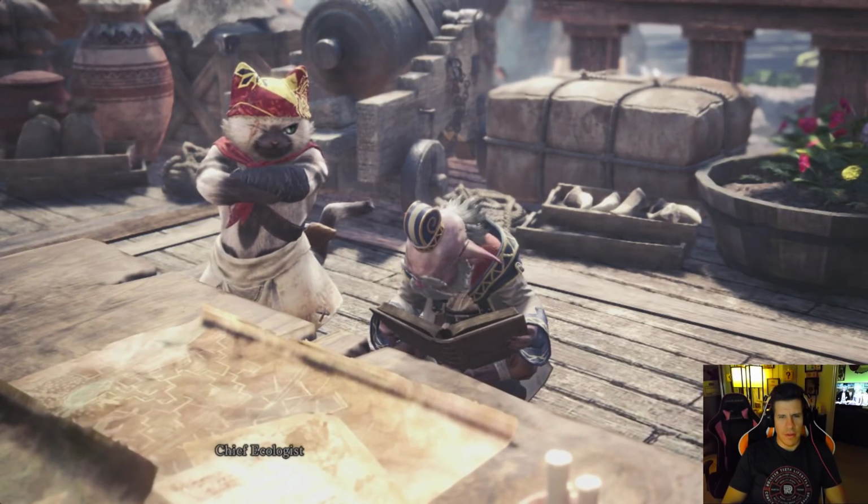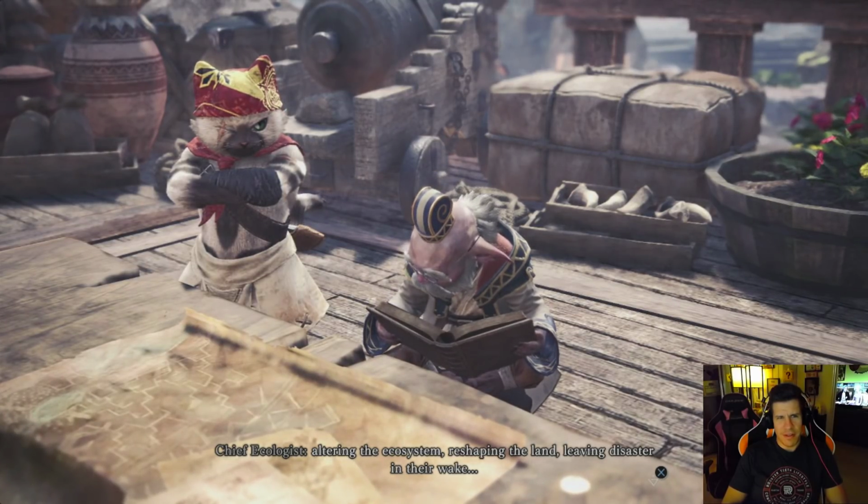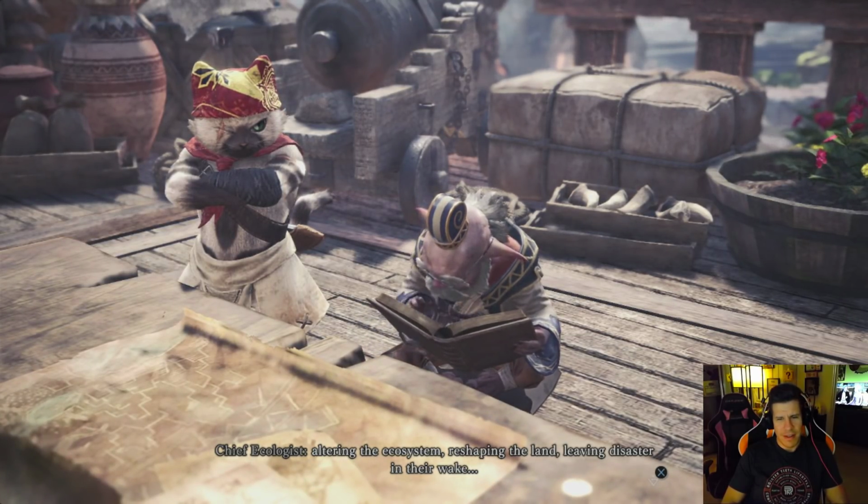Oh my gosh, it's an old cat. An old grizzled cat with a little kitty bandana. Oh.